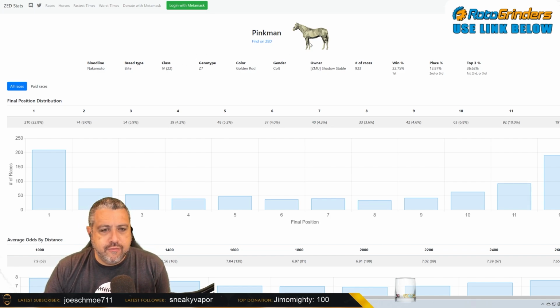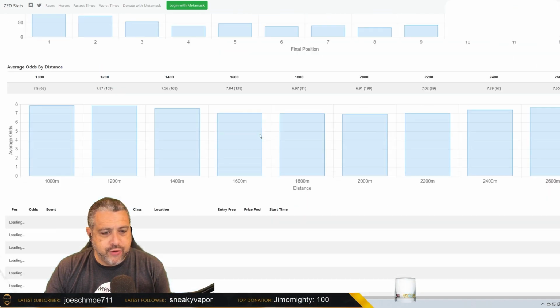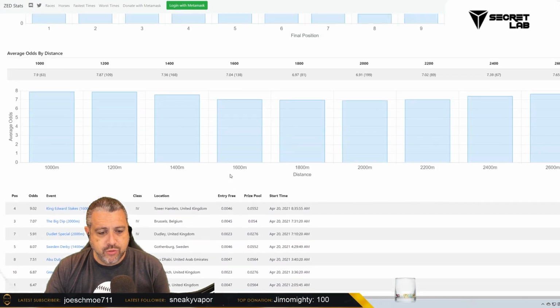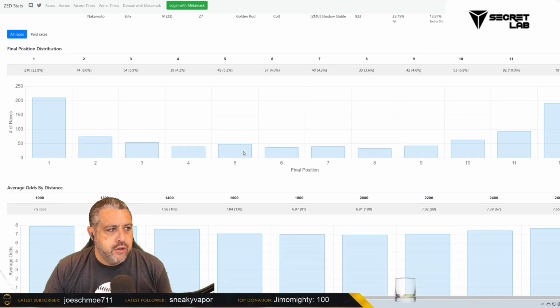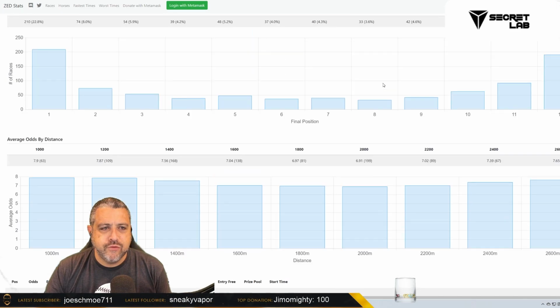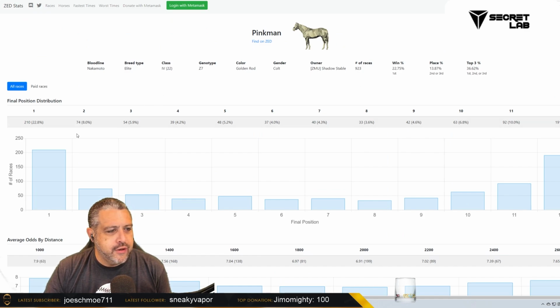This is very reasonably one of the best horses on the site. Can you see if the races are paid or free? On this site, yes, you can, because it says entry fee right here, and it would say 0 if it was a free race. So as you can see, it has odds at every distance. Sick. You see its finishes. It finishes on the podium.